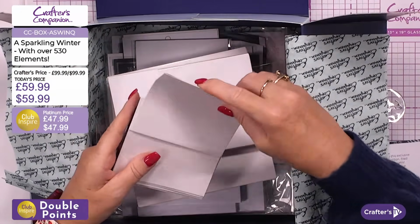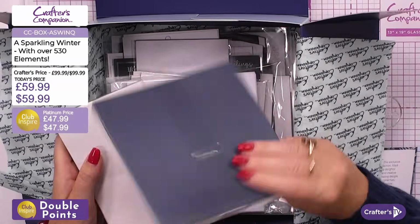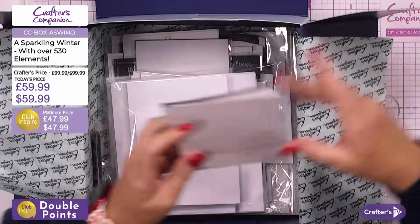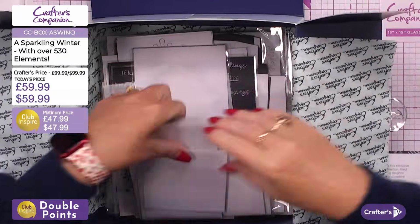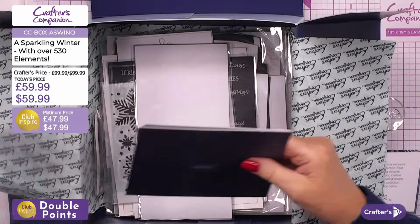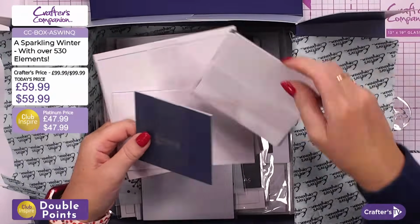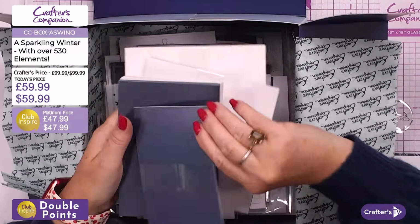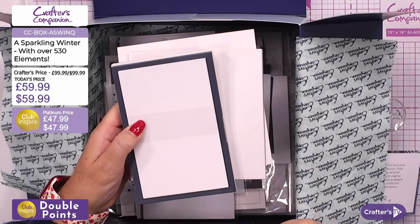So you're getting your cards, then you're getting your 6x4, and you're getting your 6x6. Again, both of them in the blue and the white. Nice. So that's all your different card blanks. But then you are also getting your envelopes, so your 3 different sizes of envelopes, and then you're getting your 3 different sizes of your mats and layers. I mean, that's really a great way to be able to do your cards. So with your 4x4, you've got your mats and layers for those. You've also got your 6x4, so you've got your mats and layers for them. And you can see they've been cut smaller, so you've got that edge going round the whole time.